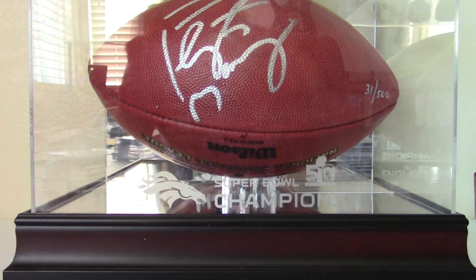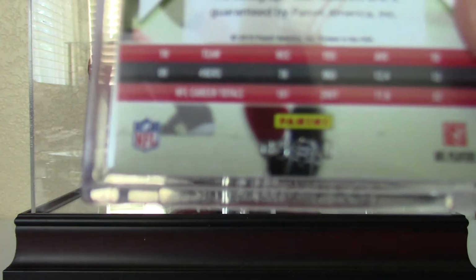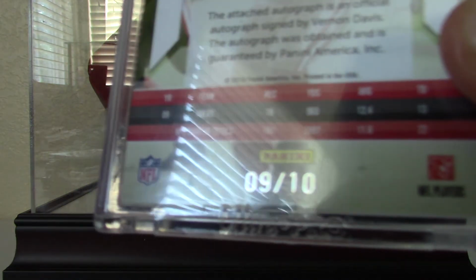Saw this for a buy it now. Had to have it. A, my obsession with tight ends, and B, because I just have a deep fondness for this product. I busted a shitload of it in 2010 because I loved this. Can't help it. This is numbered. Come on, focus. Yeah, 9 of 10.